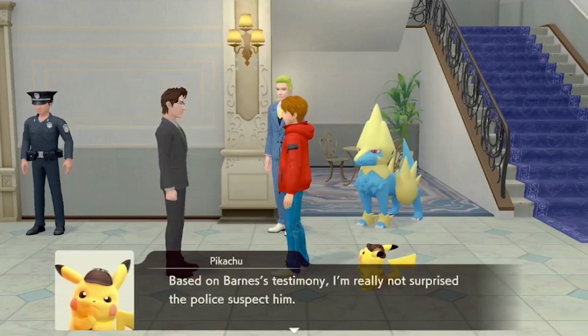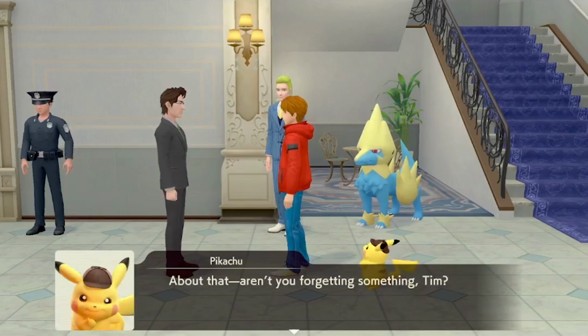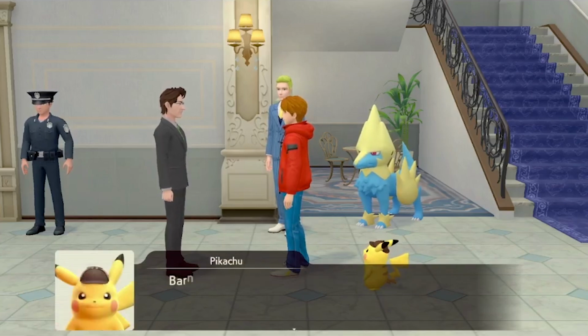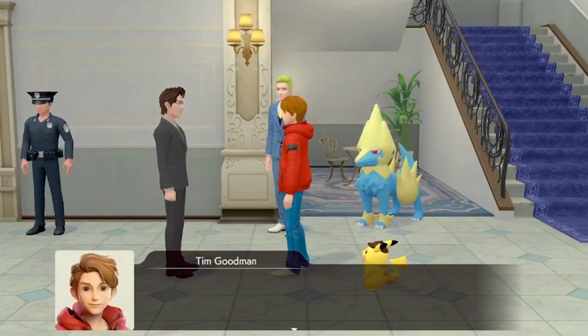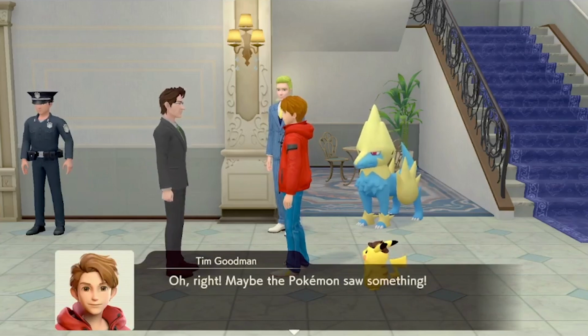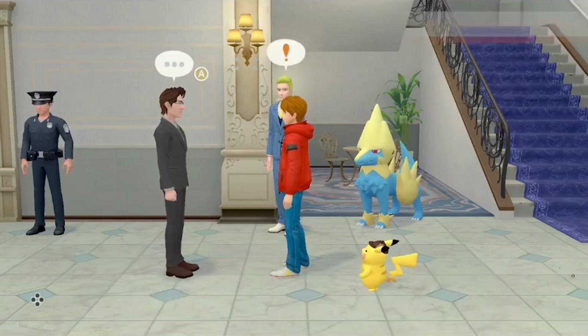Well... Based on Barnes' testimony, I'm not really surprised the police suspect him. Yeah, if there were only another witness at least. About that, aren't you forgetting something, Tim? Huh? Barnes told us that the Growlithe and the Clefable were in the mansion at the time of the incident, remember? Oh, right. Maybe the Pokemon saw something. Exactly. You could leave the rest to me. Let's go question them, Tim.